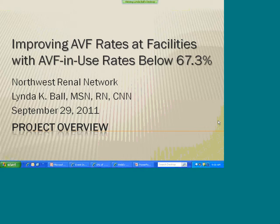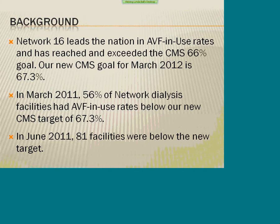And our Quality Improvement Project is our official first Task 1A project, and it's improving AV fistula rates at facilities with AVF in use rates below 67 points. Some background information on this project.